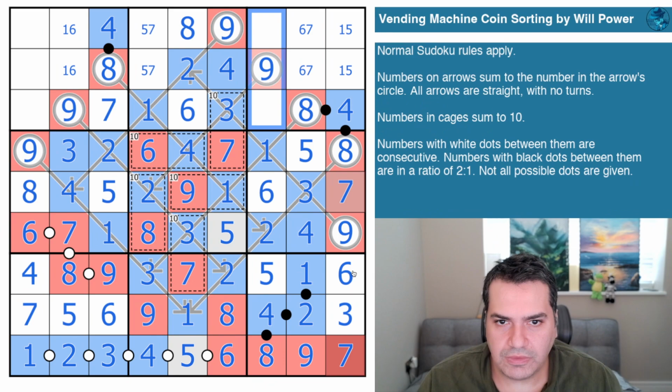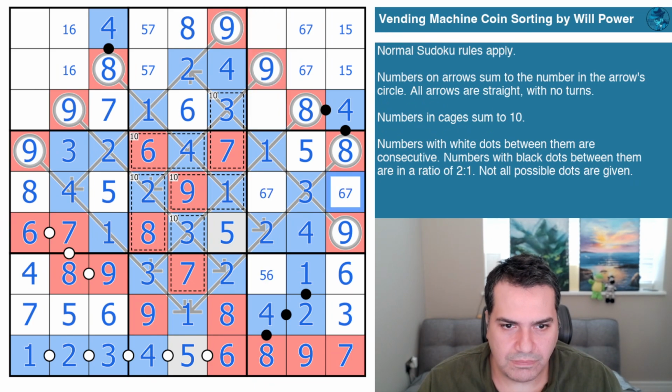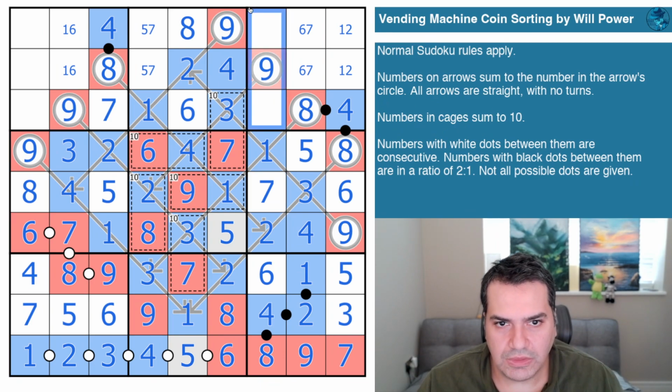We need 7 and 3, I believe. We actually know, no, I've broken something. I do need a 7. Back up, back up, back up, back up. Right, let's try that again. I've already got a 7. That's a 6. That's a 5. I don't need a 5 in here. What am I missing? 2, it seems. And that's the 6. That's the 7. I need a 3 and 5. 3 is not in here. That's the 5. That's the 3.